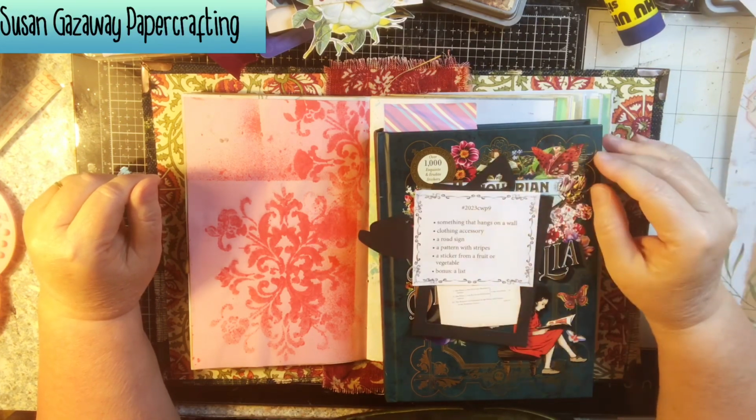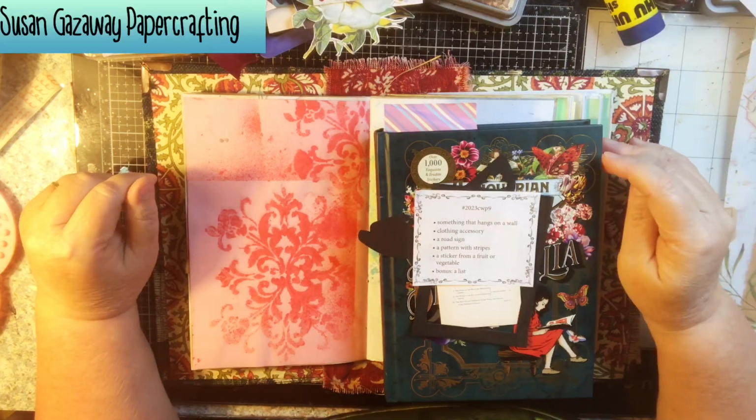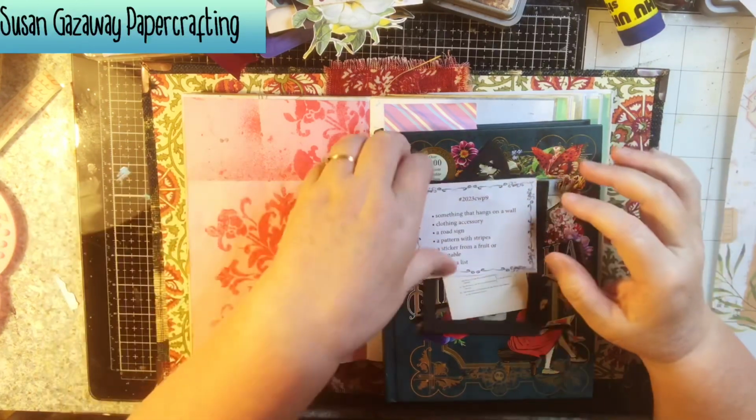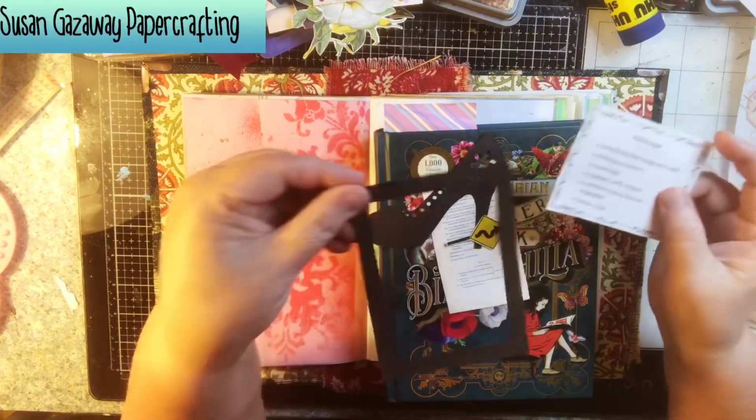Today I'm participating in the Margarete Miller Collage Challenge. We're on week 9, and our prompt for week 9 is something that hangs on a wall. I'm going with a frame.